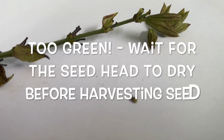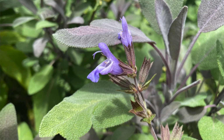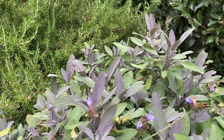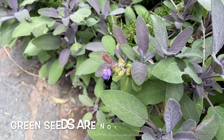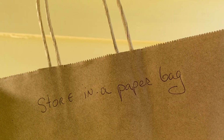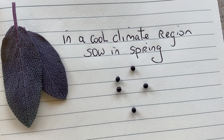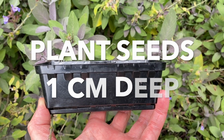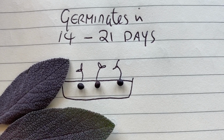Each flower produces one seed, and sage flowers on the second year's growth, so beware of pruning down too hard if you want flowers. You really need to have the seed bone dry. These are too green, and if the seed is green, discard it because it's not viable. Store your seeds in a paper bag and in a dry place and plant out in spring. The seeds can be raised in a punnet. Plant to the depth of 1 centimetre.